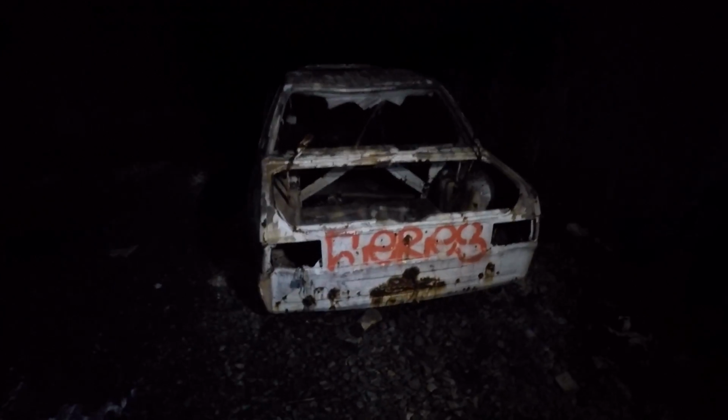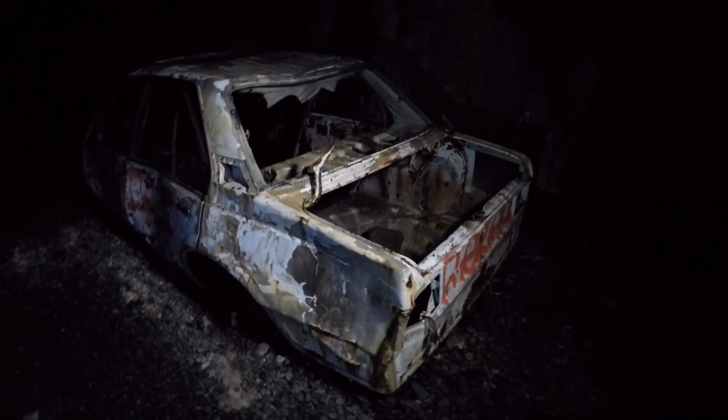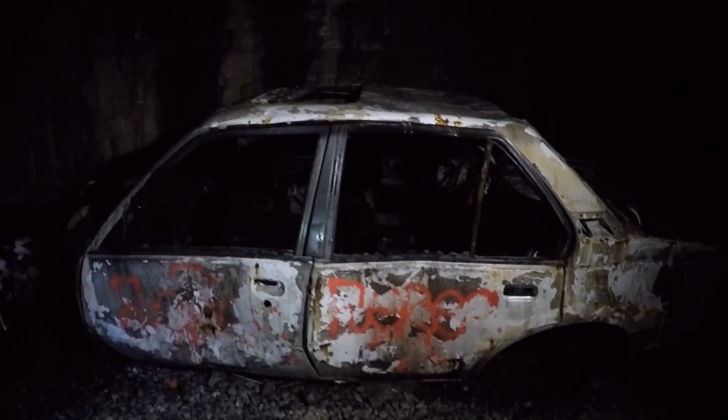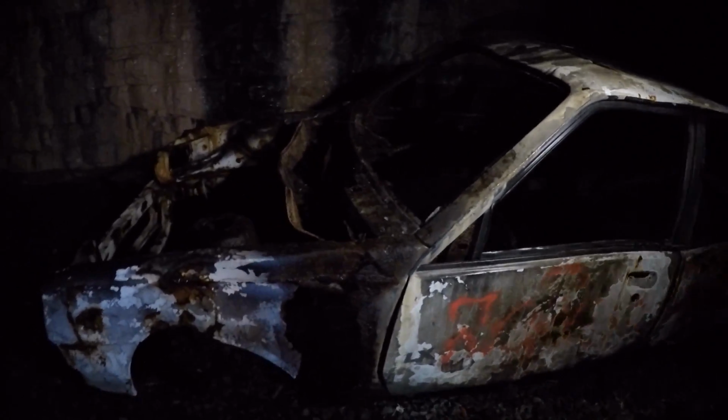So yeah, the tunnel walk is continuing, guys, and we found a 4-door Vauxhall Nova. How many of these do you see? Not many. Doesn't even look like it's too burnt out, to be honest with you. I think it's just been dumped and stripped. Some of the panels are still there. It's pretty damn awesome to see. Don't see many of these cars whatsoever.